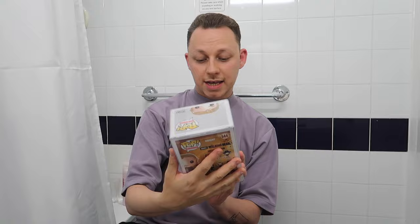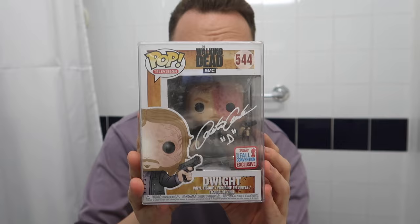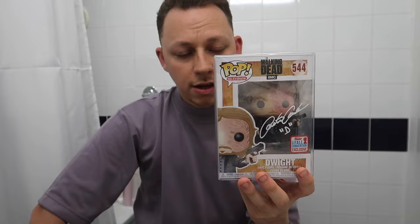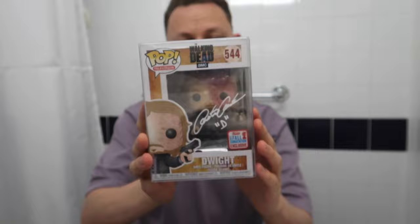So here we go. I asked him, do you just want the autograph? I said, are you allowed to write your character name? I said, can you write Dwight? He goes, well, normally I write D. And he wrote D on the auto. But I think that's a really clean autograph. I was really happy with that one. So I've got the autograph, and I also got the selfie of Austin. And that was really cool. So, yeah, I got a selfie done.